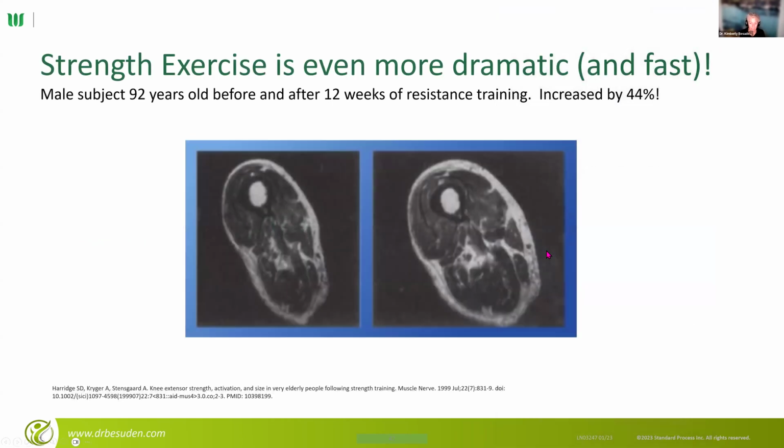I put these together for you because we have documentation, and this has been around for a while. I pulled some of this stuff up from earlier because I want you to know we know these things. That's why it's important for us as practitioners to tell you patients these things.